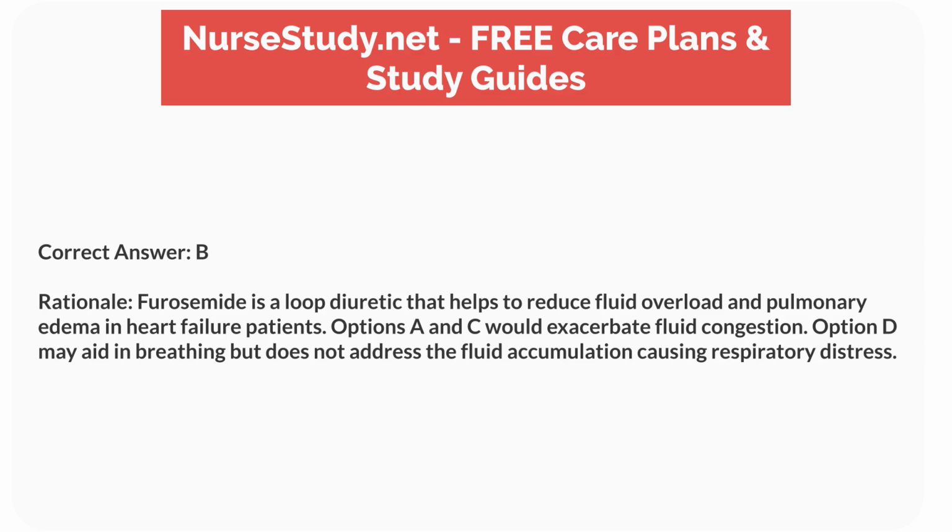Correct answer, B. Rationale: Furosemide is a loop diuretic that helps to reduce fluid overload and pulmonary edema in heart failure patients. Options A and C would exacerbate fluid congestion. Option D may aid in breathing but does not address the fluid accumulation causing respiratory distress.